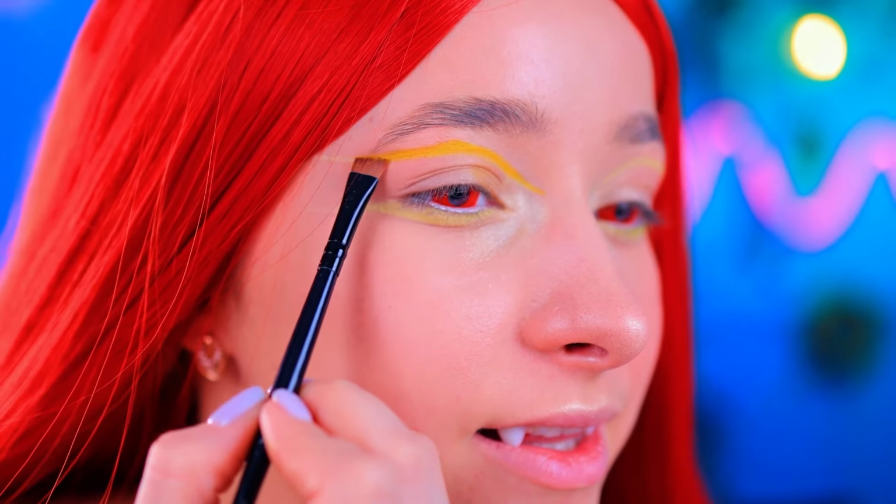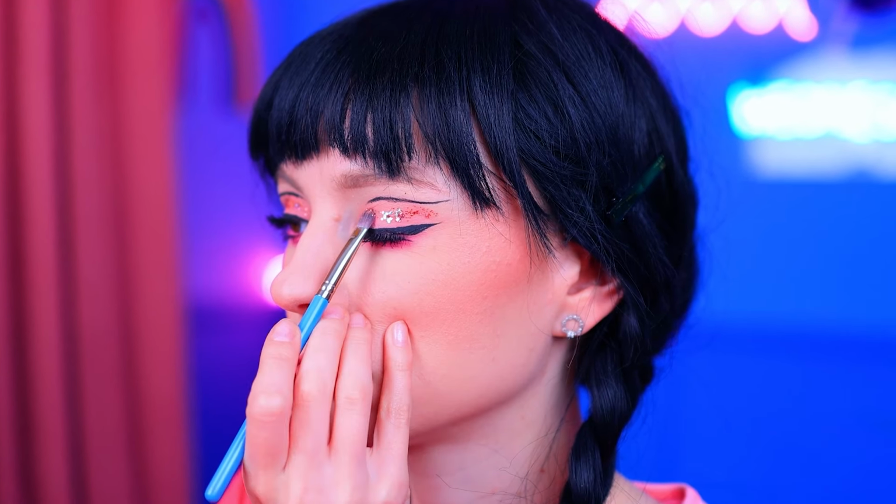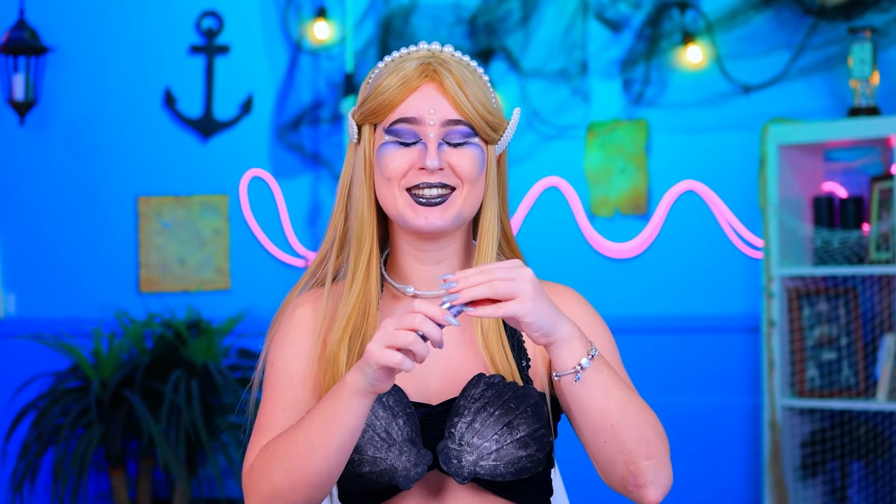I'll do my best! Foundation. Face powder. Eyeshadow on the lower and upper eyelids. Eyelashes. And lips. A ton of glitter. Some sparkles. That'll do. Whoa! That's what I really needed!